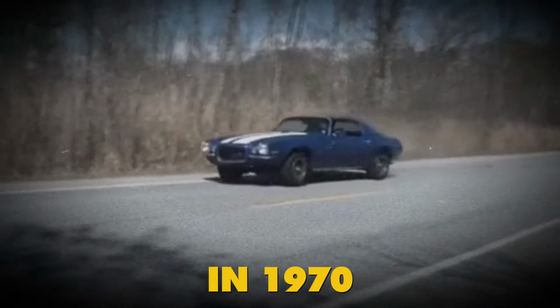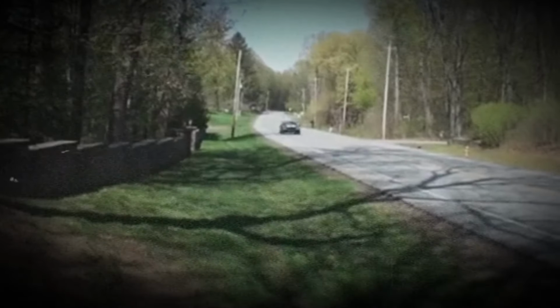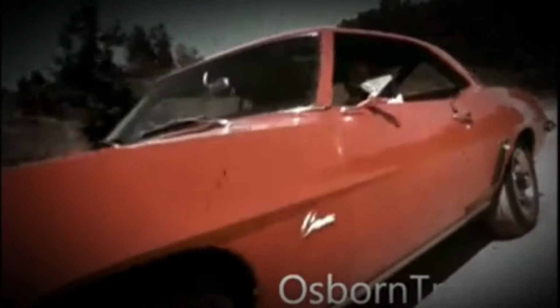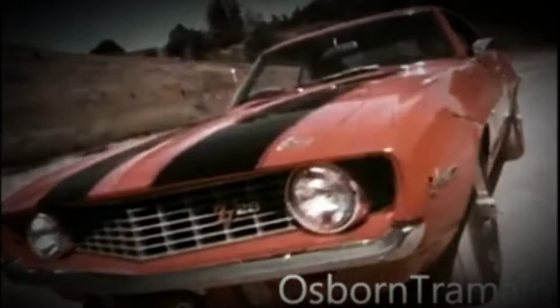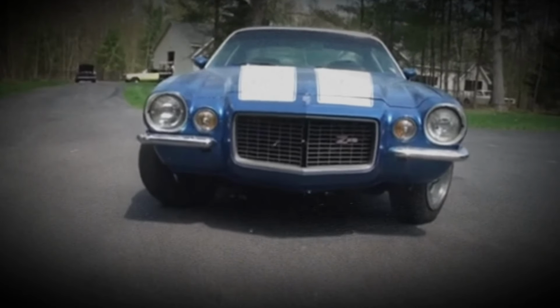In 1970, the Ford Torino underwent significant design changes. The most notable update was the introduction of a new grille, which had a sharp, pointed nose that gave the car a more cutting-edge aerodynamic appearance. The performance options for the 1970 Torino were some of the most exciting in the car's history.